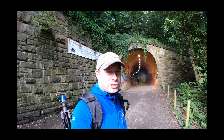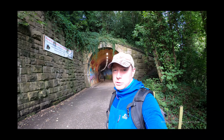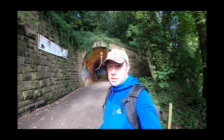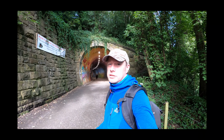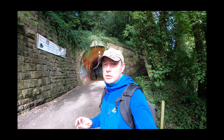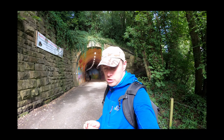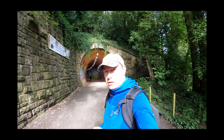So I'm now at the entrance to Collington Tunnel. This is going to be epic, this place, for photography, especially on a rainy day. But this location itself used to be a railway running through here, but made into a footpath, and it is Scotland's largest mural, created by, I think, a chap called Christopher Rutherford, I think it is. Anyway, let's get in there and show you the tunnel.